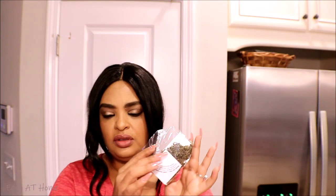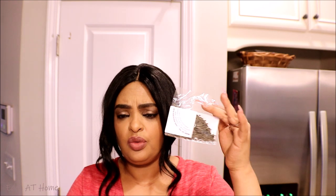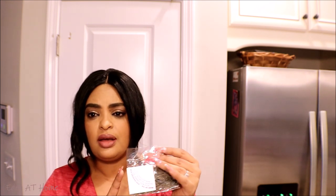Ooh. Sorry. This is the one. Usually green tea is good and tasty, but this one is very strong. It might be good for your health though, definitely, but I can't take it. I don't like bitter things, you know.